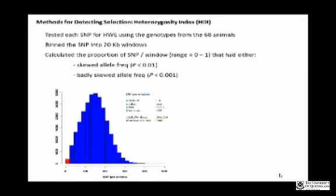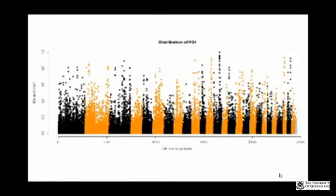So if you split your genome into 20 kb windows, you get about 250,000 of them, and here's the distribution of the number of SNP per window. So on average about 150 SNP per window, and I chucked out the ones where there was less than 20 because that enriches for false positives, reasons I won't go into.